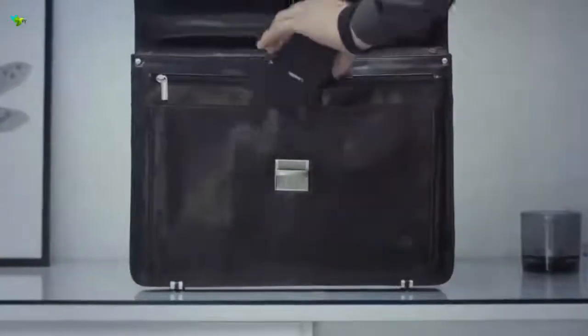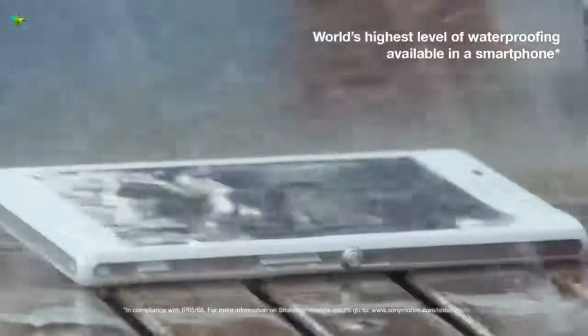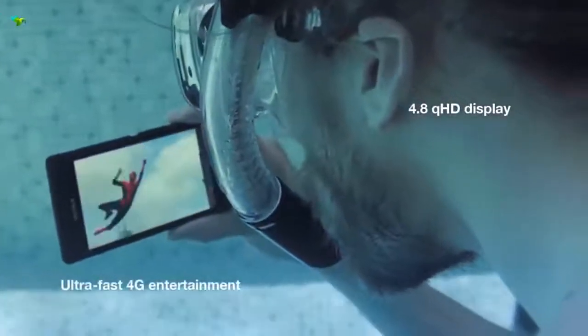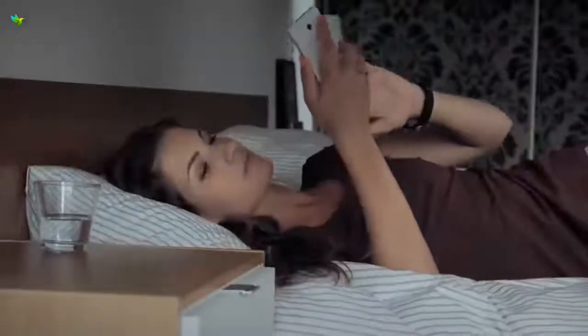Get through your business days with a long-lasting battery. And don't worry if you get caught in showers of rain. Xperia M2 Aqua will not let you down. Enjoy ultra-fast 4G entertainment on the large, high-quality display, along with great processor performance. Xperia M2 Aqua is ready for whatever life throws at it.